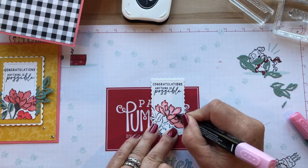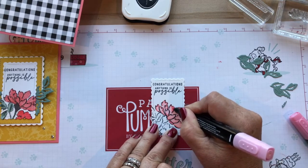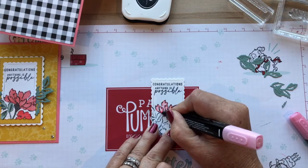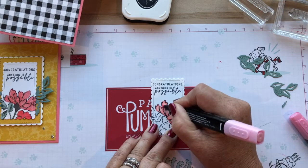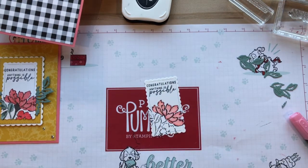I know the squeaking, I'm sorry, probably bothers some people, just like nails on a chalkboard. It's funny because when I was doing my cards the other day, they weren't squeaking like this. But who knows, I probably used it again.